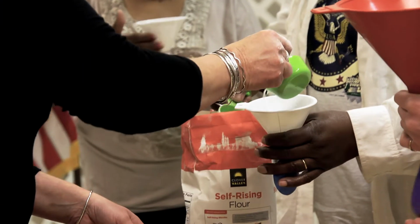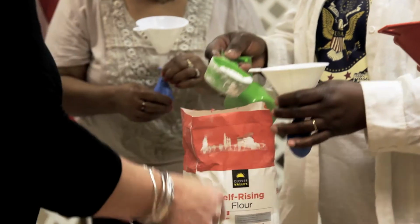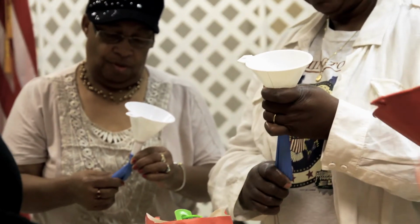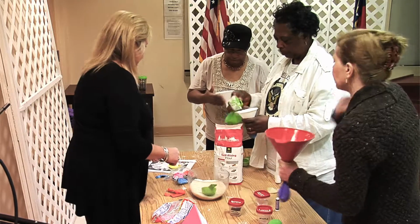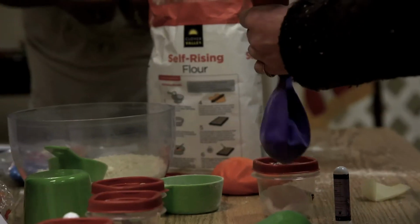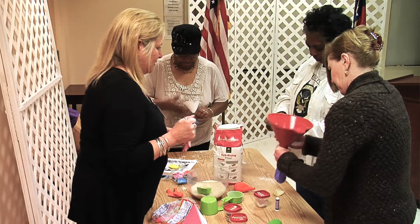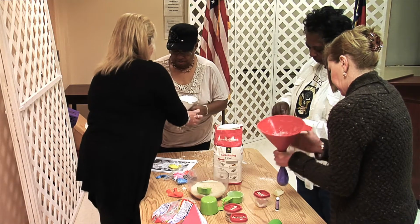So, this is great. And if your child likes to bite and chew on things, you can double the balloons or triple them even if you need to. Okay, once we got all the flour in, you want a little bit of rice? There's rice in there. I'm the messy one. Yeah, just keep beating it. It'll go down. See, that went down.